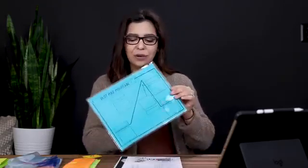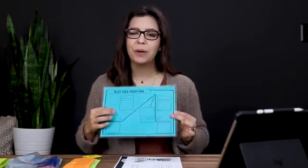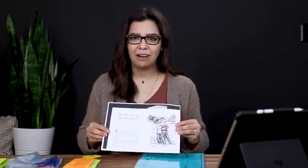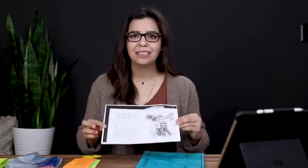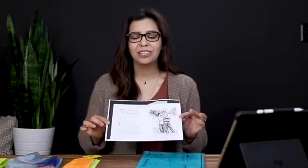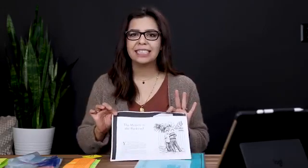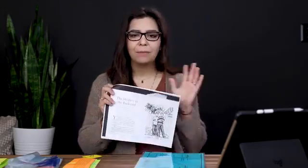Now I'm going to continue with this exact same board, but I'm going to talk about how I take it to the next level. So one of my stories that I absolutely love is The Mystery in the Backyard. Oh, this is such a great book to teach plot for fourth grade. Actually, it's a short story. It's an anthology. So it's a great short text to teach plot for fourth grade because it has all of those different elements.